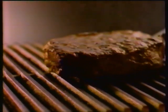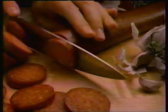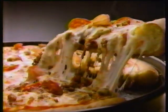For everyone who loves meat and loves pizza, Pizza Hut introduces our new Meat Lover's Pizza. It's loaded with six delicious meats and a blend of cheeses. If it sounds like your kind of pizza, come in and try it soon. Only at Pizza Hut, and only for a limited time.